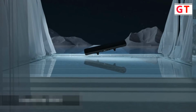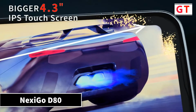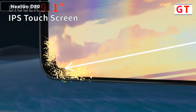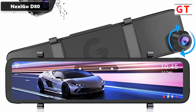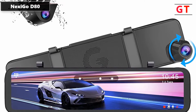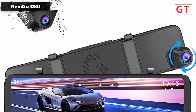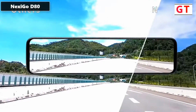Fifth product on my list, NexiGo D80 2.5K mirror dash cam. The NexiGo D80 front and rear with Sony IMX335 Starvis sensor mirror dash cam. 2.5K QHD resolution. The NexiGo 12-inch mirror dash cam is equipped with a 2.5K high-resolution front viewing camera and a 1080-pixel rear camera, delivering sharp video quality in both day and night.